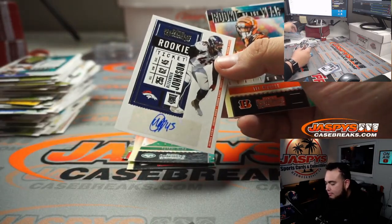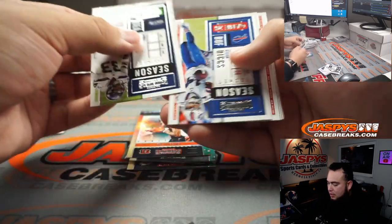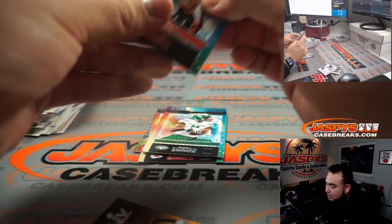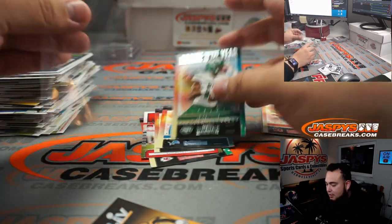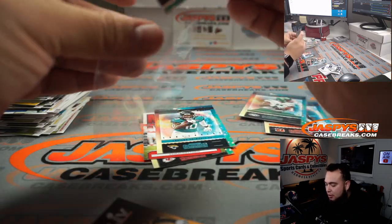Alexander Johnson, rookie ticket, T. Higgins, and there you go, man. So, hey, that Jacob Eason, man, I would hold on to that one, David. He's kind of in a good position because, I don't know, are they going to give him a shot?